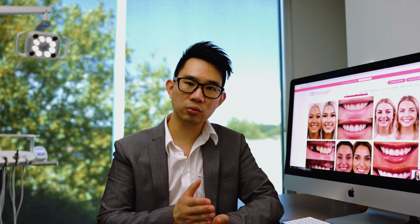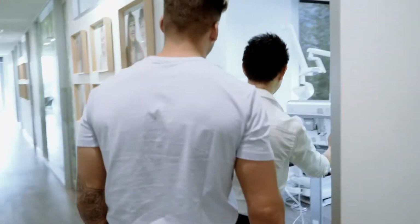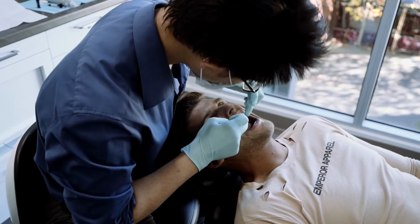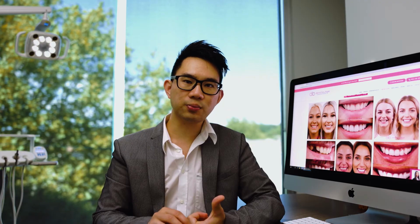You can actually have them removed for a few hours and put them back on later. The other aspect about Invisalign, and why young adults or teenagers like Invisalign a lot, is because of the comfort as well. Because it's a very clear, soft plastic aligner, there are no wires stuck around the area, there are no brackets around the area, meaning that development of ulcers is less prevalent.